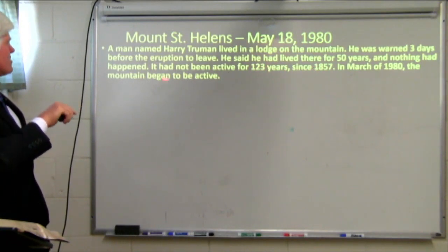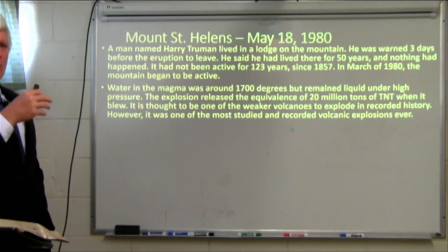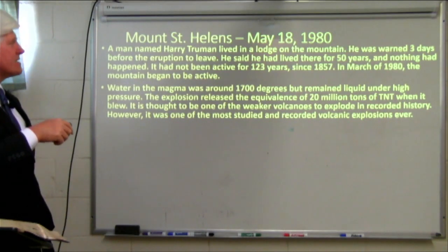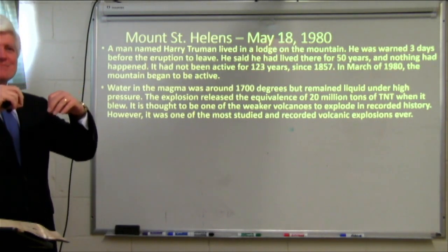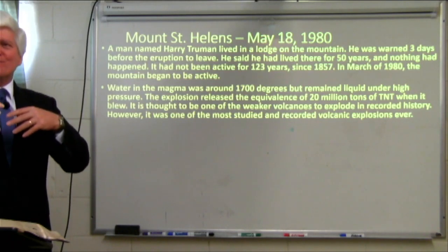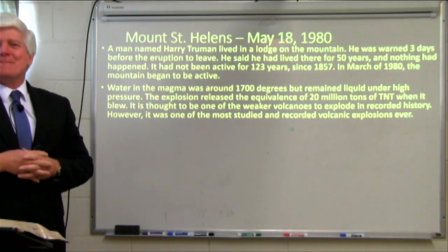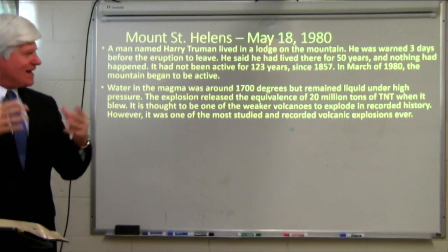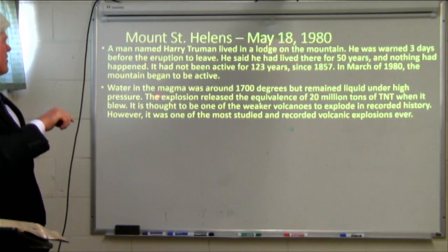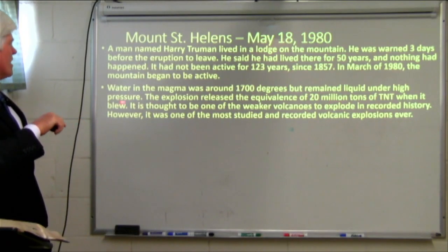In March of 1980, the mountain began to be active. Water in the magma was around 1,700 degrees, but remained liquid. As y'all know, water boils at 212 Fahrenheit or 100 Celsius. But because of the pressure, it was still liquid, making it very explosive, a lot of pressure. Once it's exposed to just normal air pressure, it's going to vaporize. Yes, explosion, a lot of pent-up power. It remained liquid under high pressure, and the explosion released the equivalent of 20 million tons of TNT when it blew.